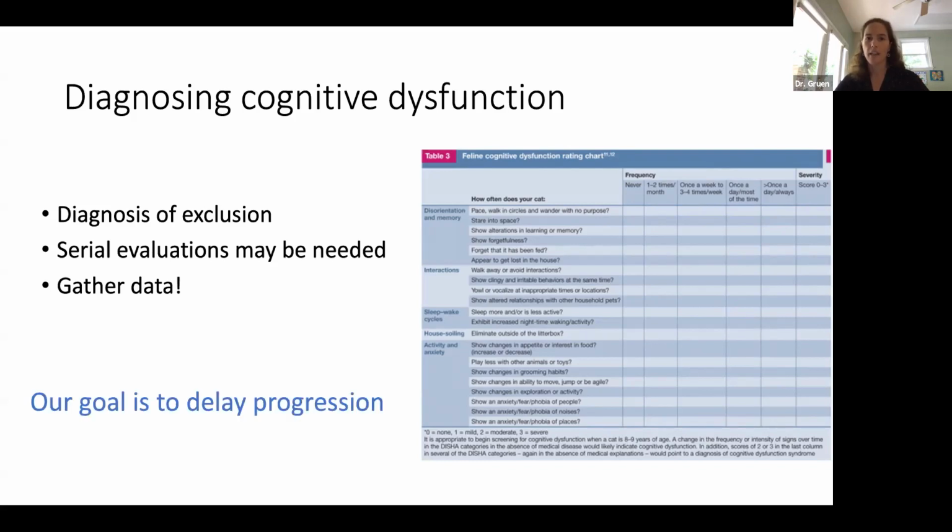Our goal with diagnosing cognitive dysfunction as early as possible is to delay progression. We don't have a cure, but we can manage many of the clinical signs, and we can try to delay progression to more serious disease.